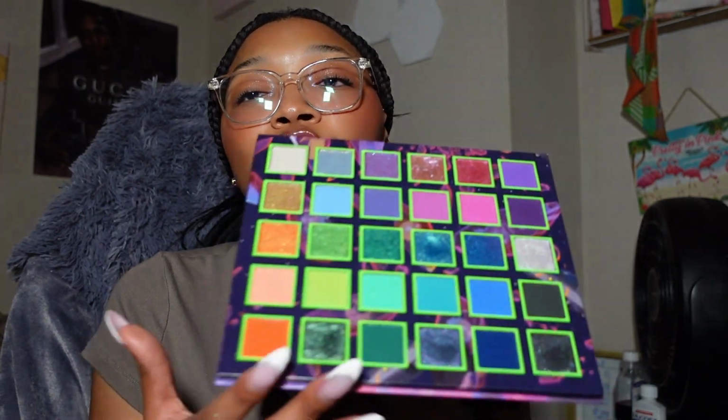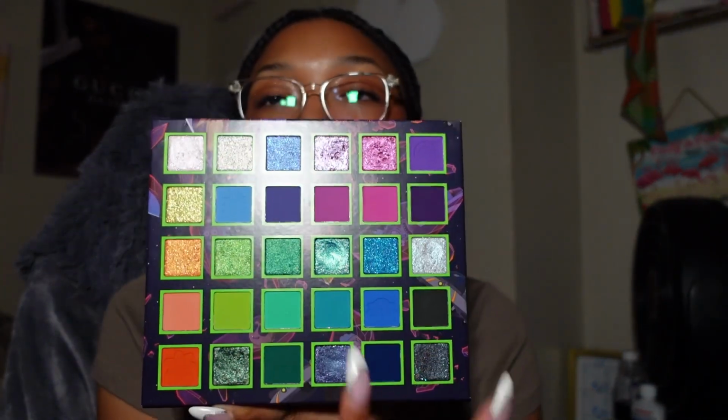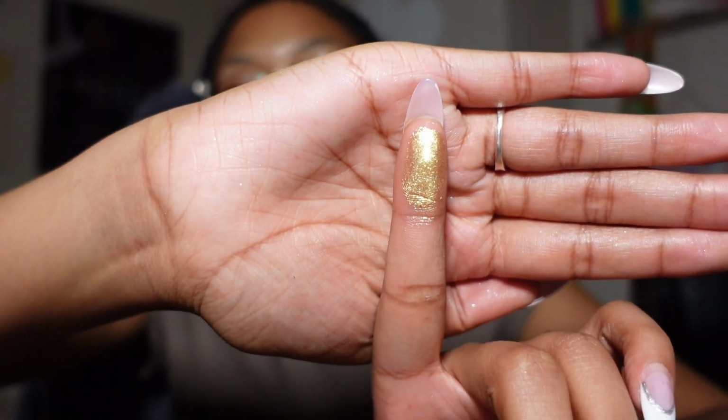This is the Rick and Morty collaboration with Glam Light palette. This palette is stunning. When I tell y'all, the metallics in here are so creamy. They're so creamy. Like, let's swatch a color. Let us swatch a color. Look at that.